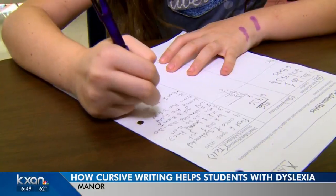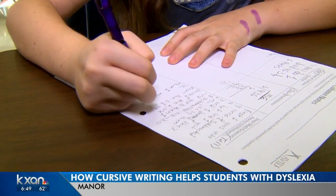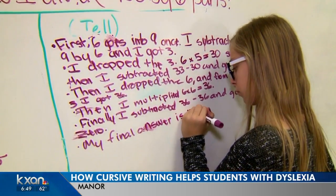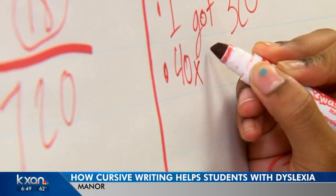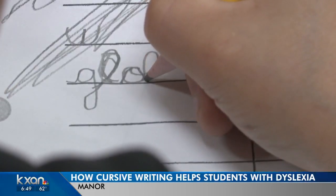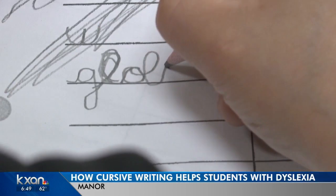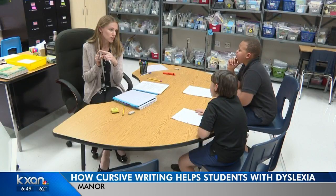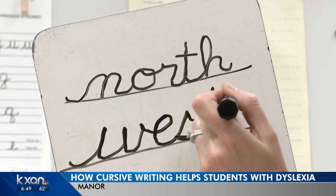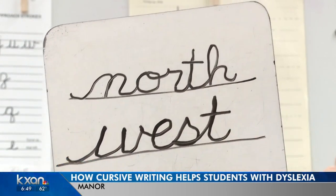Starting next school year, more students will be learning it. Austin ISD doesn't teach cursive in its curriculum now. In the fall, they will. New language arts guidelines from the State Board of Education go into effect for the 2019-2020 school year. So by 5th grade, students will have to be able to write legibly in cursive. But some have been learning the writing style all along.